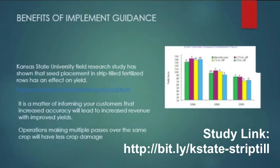The major benefit to any implement guidance is operators making multiple passes. There's a lot more guys out there doing a lot of high management corn, where they're not just putting nitrogen down in the fall or dry spread in the fall and spraying on fertilizer in the spring. They're doing a dry spread in the fall that they're running in strips, and then they come back and they put pop-up on with the planter, and then they might make one or two more passes to spoon feed nitrogen throughout the year. Now, the straighter you can have your rows going across the field, the less crop damage they're going to end up with, because they can stay on the rows with their guidance lines without actually running over crop.